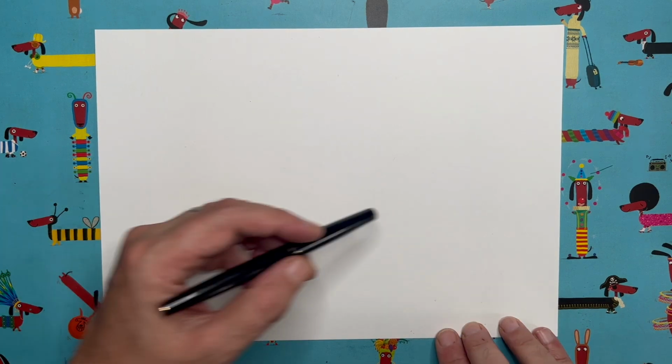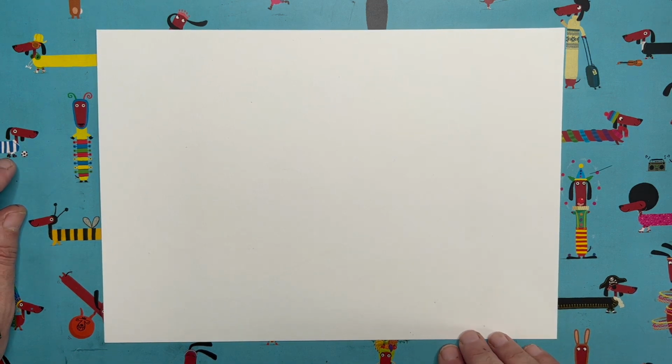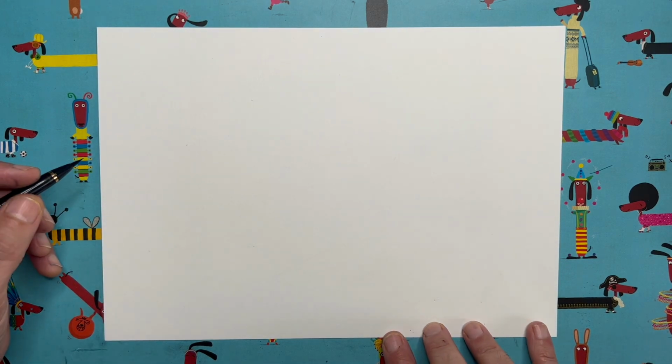Then when you start me up again, I will draw a little bit more. Then pause me. You will draw. I draw. You draw. I draw. You draw. At the end, you're going to have a really cute little pizza slice character. So shall we start? I can't wait to get on with this one. It's a really, really fun one. Okay, let's start, shall we?